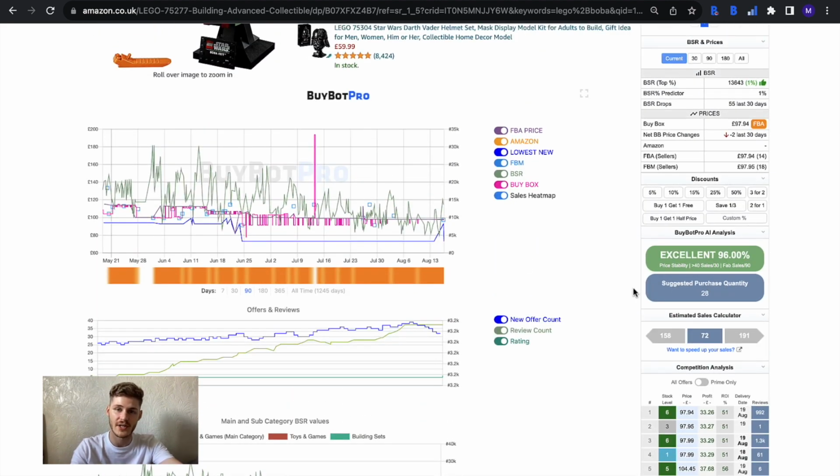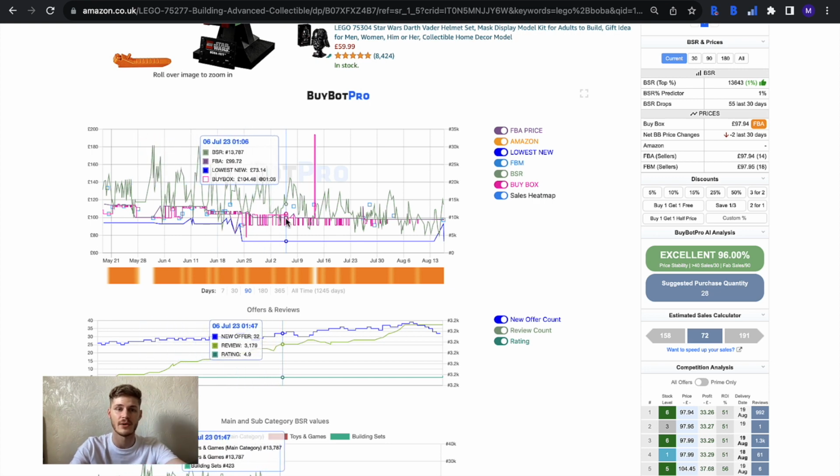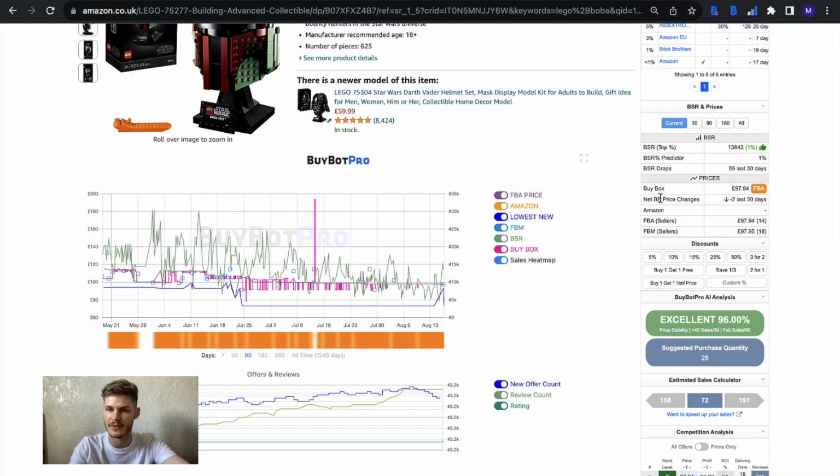So by checking the charts as well, you'll be able to see things like the buy box price, how that's fluctuated, what exactly that's done. If you hover over any point, it's going to show you what exactly was going on at that exact moment in time. And as you can see there, as the buy box price changes indicated, it has gone down slightly more than it has gone up. That is also evident in the chart as well.